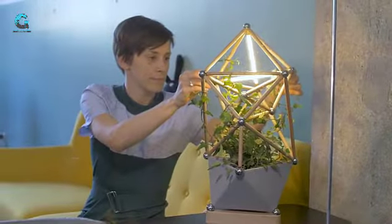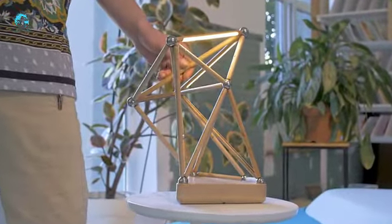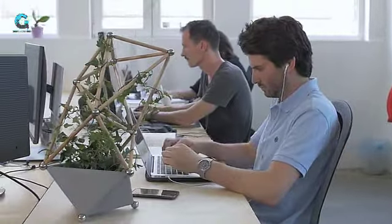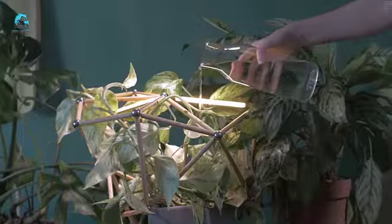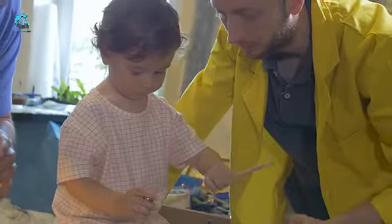Ready to play with lights and leaves? With TiKA kits, you can create an unlimited number of lamps and complex structures for your plants. TiKA's adaptable design fits any space: your living room, above your dining table, in your office, balcony, shop, or showroom. You can adjust your design at any time as your mood changes and your plants grow. Just make sure you have enough sticks and balls. Everybody can play and design with TiKA, your friends, your kids, your colleagues, even your grandma.